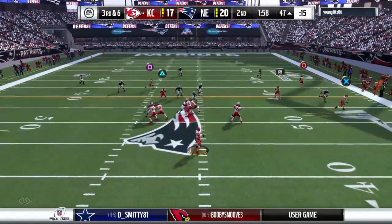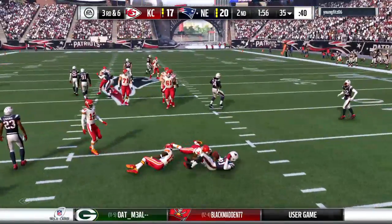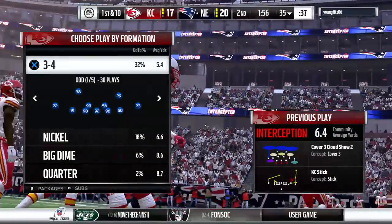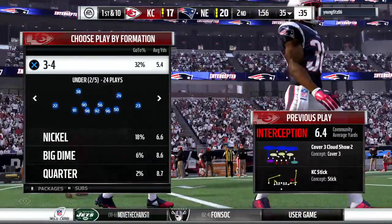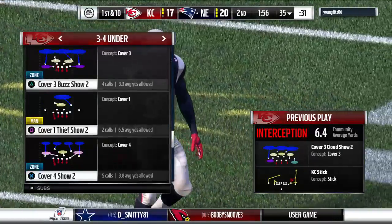Now Foles, trying to get it to Thomas, and it's intercepted. Picked off by Super Bowl 49 hero Malcolm Butler. And his crew will take over with the football at the 35-yard line. Now the Patriots offense works its way back out onto the field.